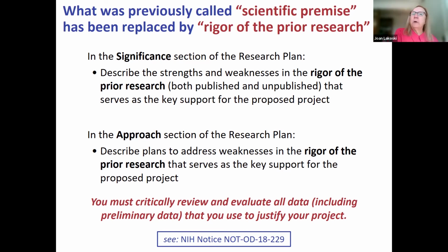So the rigor of the prior research did not have access to this innovative imaging modality. We are going to be the first individuals to test this hypothesis using this combination of PET and fMRI. So you can see how you can turn this to a strength. So don't criticize the weaknesses of the prior research, but point out how it makes an opportunity for you to move forward. Now, in the approach section, you also need these funny little words, rigor of the prior research, bulleted.